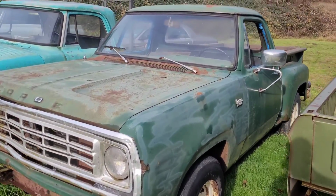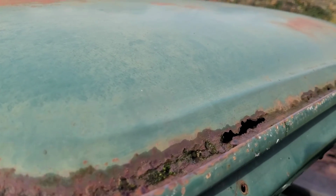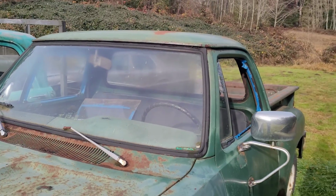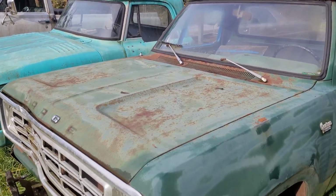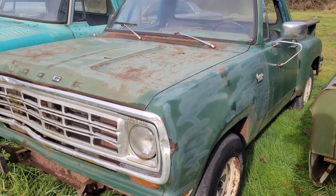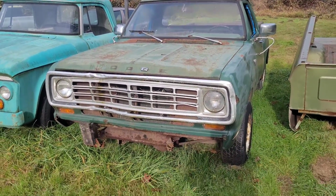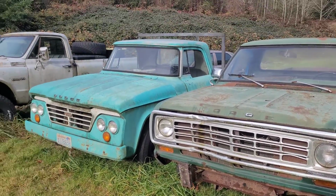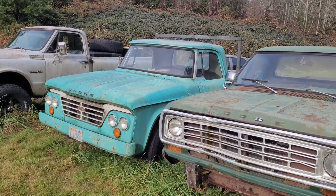But anyways, up here is where these ones rot out, up around the drip rail, because they get water up in there, they get crap up in there, and they get stuck, and then it rots. But that's pretty common for this era of Dodge. I've never had one on this era. This is the tin grill era, 72 to, I don't know, something. I don't do these trucks. But this one was cheap enough, so, you know, had to have it. Anyways, let's move over to this one that does have some cab corner rot.